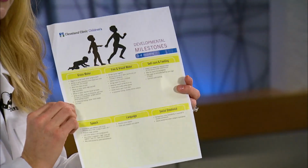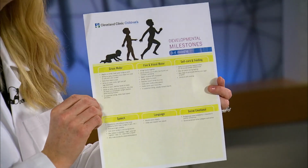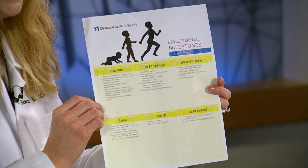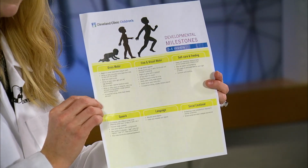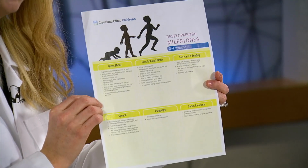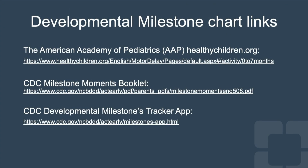Your pediatrician knows when certain milestones should be reached. Milestone charts can help you know and track your baby's progress with their milestones. Here are some examples. This Cleveland Clinic developmental milestones chart shows that by 3 to 4 months old, a term newborn should be able to hold their head up unsupported, roll from back to side, babble, smile, and coo. This particular chart goes from 3 to 4 months to 6 years.